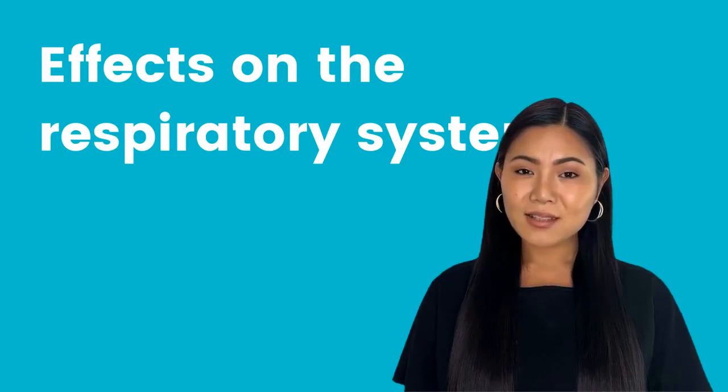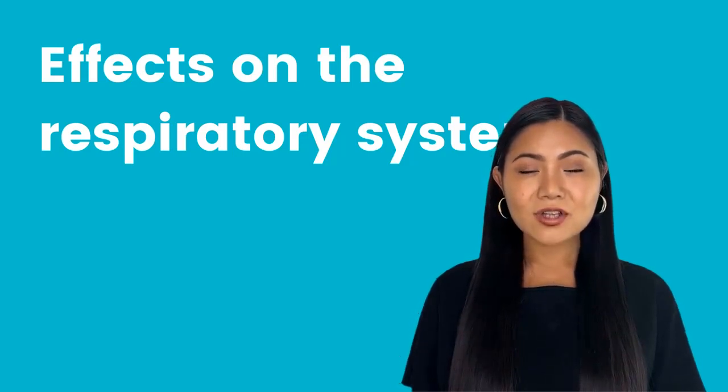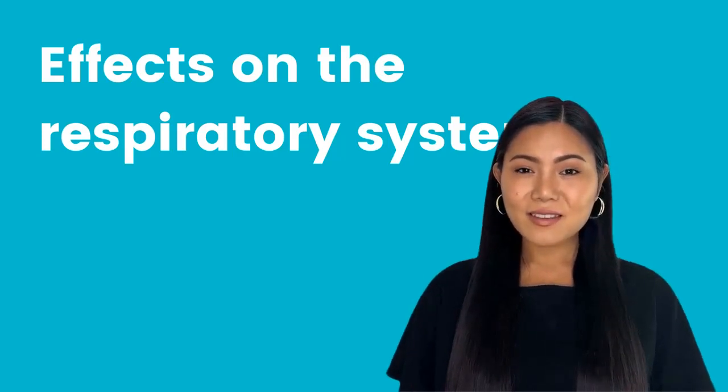Recovery of spontaneous ventilation. At the end of anesthesia, the anesthetic agents are discontinued, and the patient is allowed to recover spontaneous ventilation. Close monitoring during this transition is needed to ensure that the patient resumes normal breathing patterns.